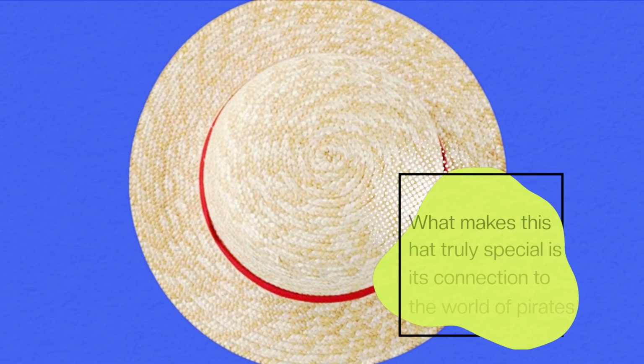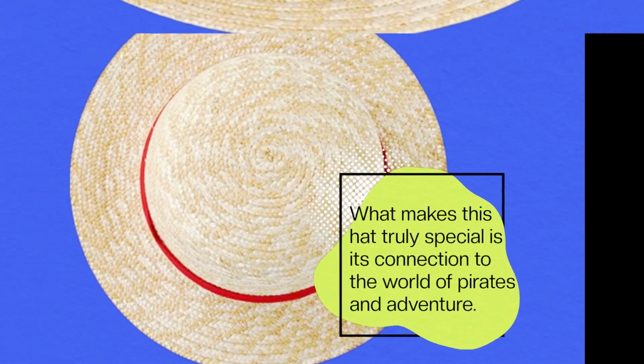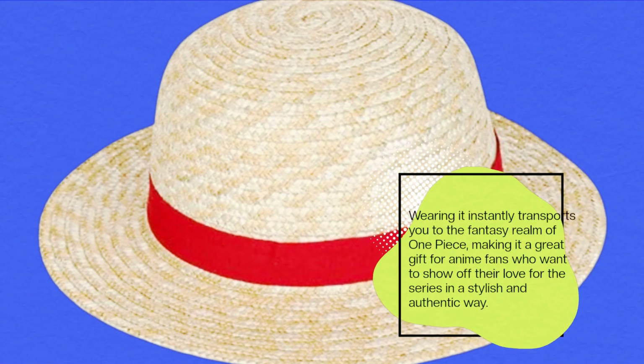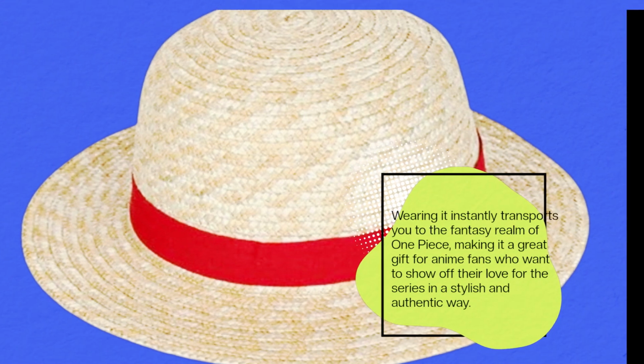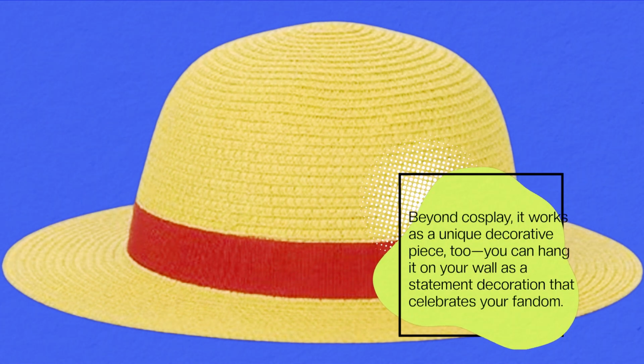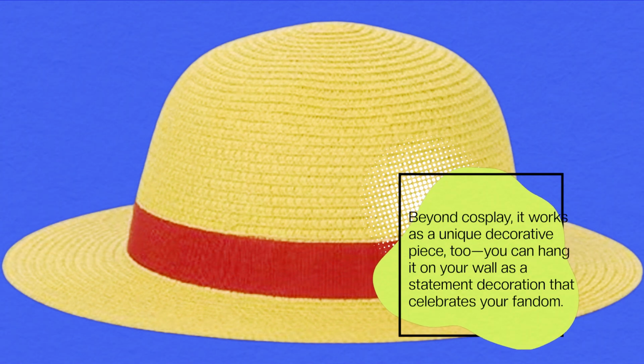What makes this hat truly special is its connection to the world of pirates and adventure. Wearing it instantly transports you to the fantasy realm of One Piece, making it a great gift for anime fans who want to show off their love for the series in a stylish and authentic way. Beyond cosplay, it works as a unique decorative piece, too. You can hang it on your wall as a statement decoration that celebrates your fandom.